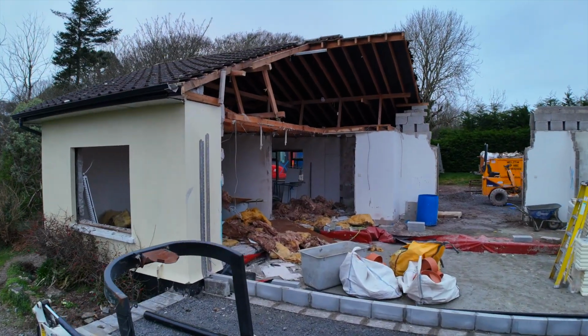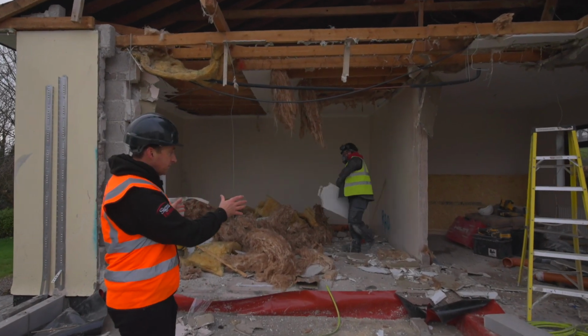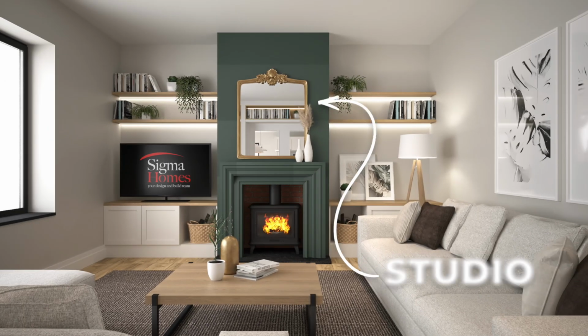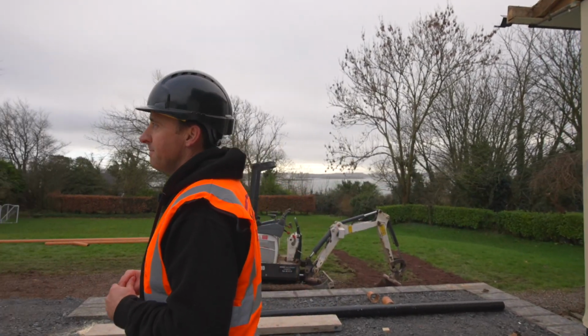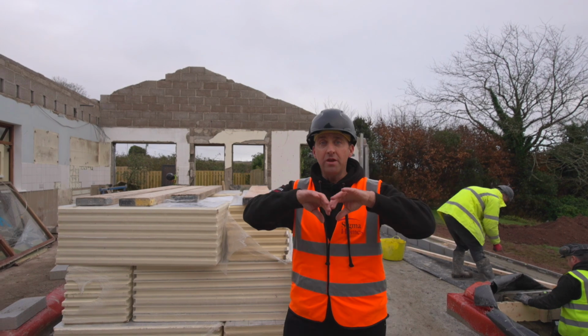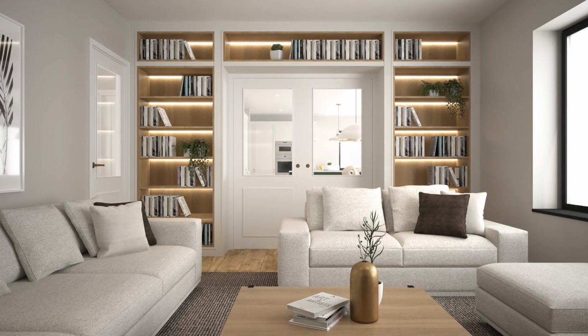Right here, underneath all this madness, is the end of the living room. And we've designed, and we're going to be building, a big chimney. And the colour we're going to have is what we call a studio green. And at the very opposite end, we're going to have 2 doors. And we've designed this big bookcase that wraps all the way around with LED lights.